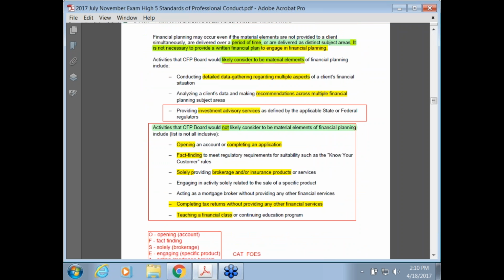This is a helpful page that they put out of some things that are likely to be considered material elements, but maybe more importantly on this page are some things they would not consider to be material elements of financial planning. I think the material things are easier to spot. Certainly conducting very detailed data gathering across multiple areas, that's pretty easy. Recommendations across multiple areas. Providing investment advisory services as defined by the applicable regulators. You could spot those easily, but then I like the list to remember.